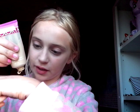So first thing I did, I'm just going to apply this Avon foundation. I'm just going to apply a teeny bit more just to show you how I applied it. So this is really hard for me to film for you guys. I basically just put it on my cheeks and my nose and everything. I already put the foundation on, so I'm not going to put it on.